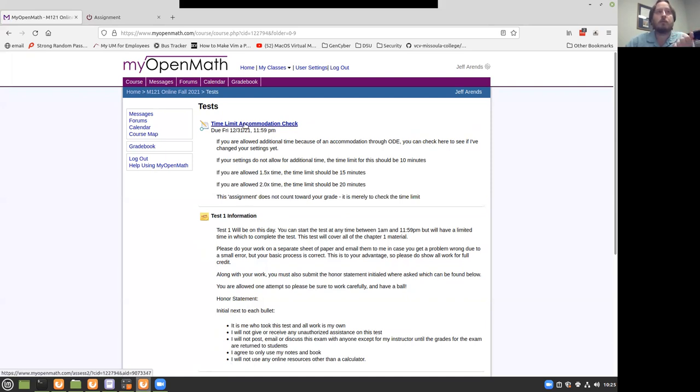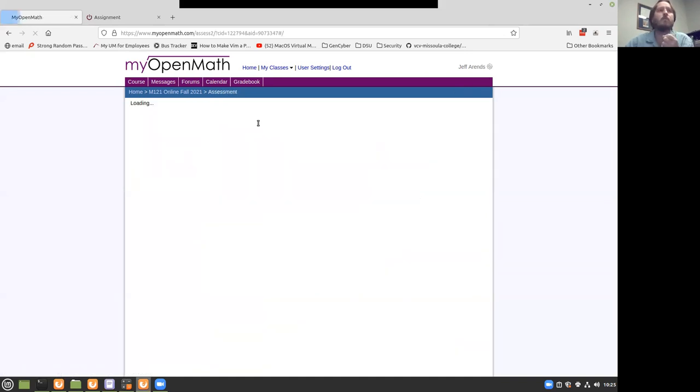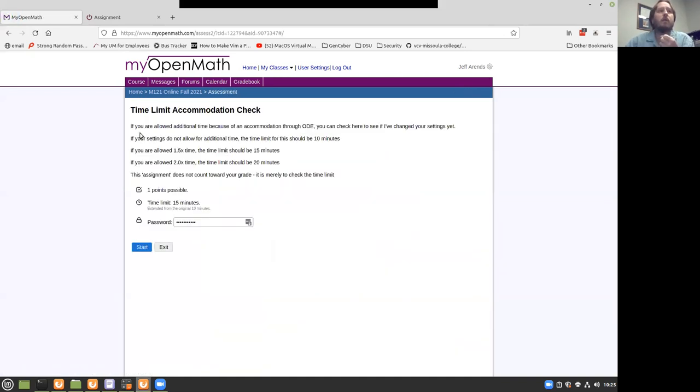If you click on this time limit accommodation check, it's just a fake assignment, if you will. It'll say right here, your time limit is 15 minutes. By default, this is set to 10 minutes. So this particular account, I gave a 1.5 times time allowance. And so it shows up as 15 minutes.